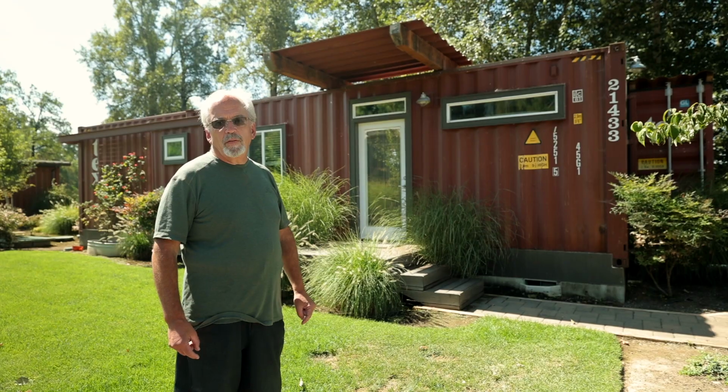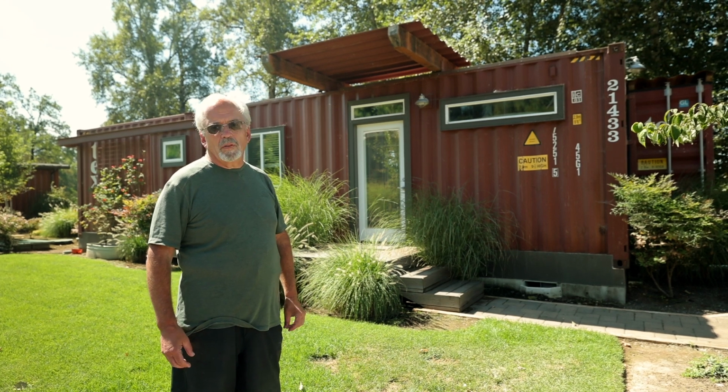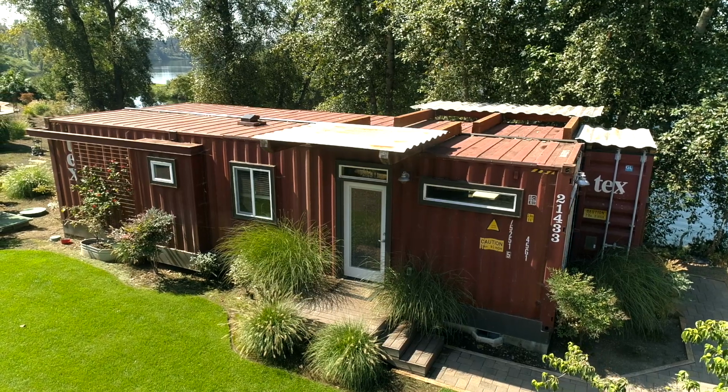Hi, I'm Carl Kaufman with Relevant Building Company. We're in New Era, just south of Oregon City, and we're going to be looking at a model that we call the Sweet Spot River.